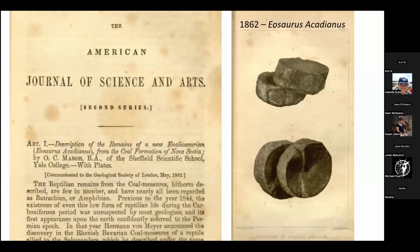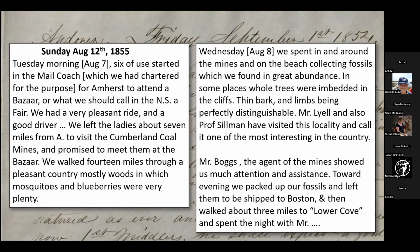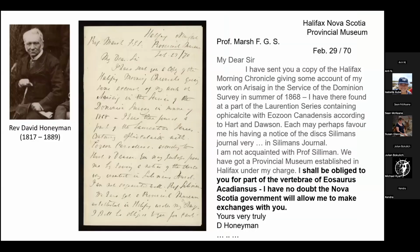Boggs may have had some fossils that he thought Marsh would be interested in, and it would be maybe easy to think that they would just be wrapped in paper and put in with the other things and shipped to him. And certainly if Marsh had found a vertebra of that significance, you would think he would note it in his diary. So that's been a bit of a mystery.